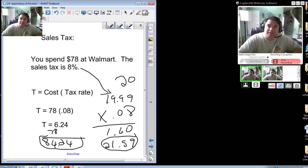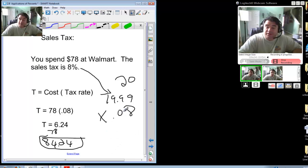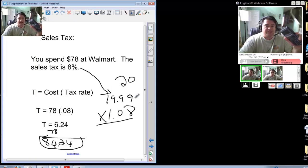So you'd have to buy something a little less expensive or get your folks to give you a few extra dollars to cover it. By the way, here's a quick trick to help you. If you wanted to find the entire amount without having to add it back on, instead of timesing by 0.08, times it by 1.08, because the 1 covers your $19.99. Go ahead and try. Take $19.99 times 1.08.